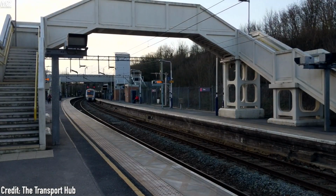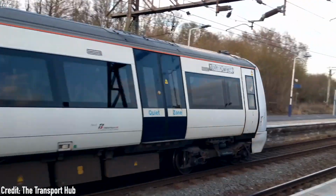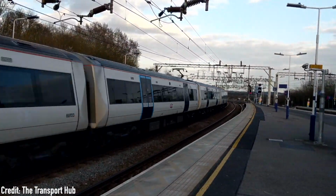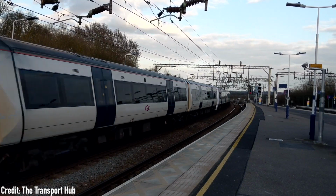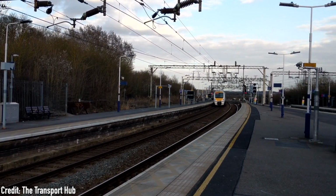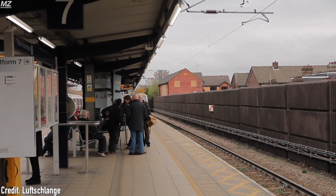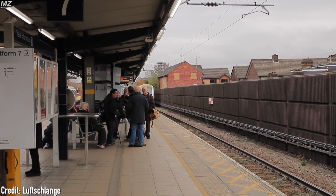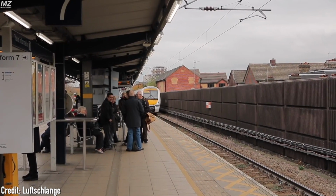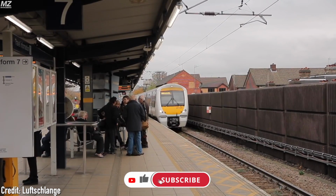Now, being that this route is only really run by one operator, you may have thought that there wouldn't be too many services or a variety of them, and that isn't necessarily true. Overall, for C2c, there are 8 trains per hour running along the core section of the route from London Fenchurch Street to Barking, with 4 trains continuing along the main line to Shoeburyness, 2 to Grays via Rainham, and 2 to Southend Central via Auckendon.